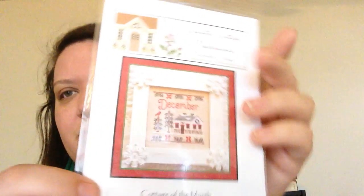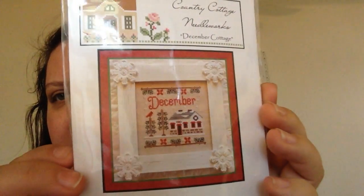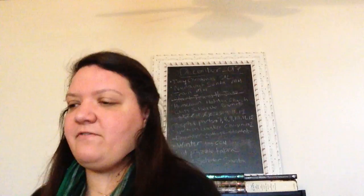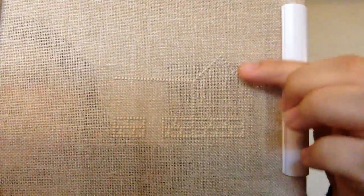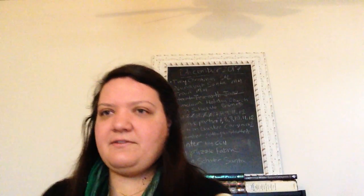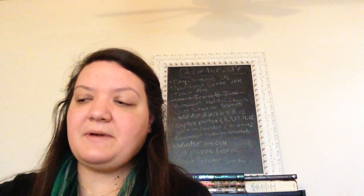Next I decided to work on the December cottage a tiny little bit. I only worked on it for one day, for like an hour. You can barely see it, but I did do this one color that borders the house. I'd love to work on this some more this month, but I have a lot of goals and I'm not actually sure I'll be able to get to that.